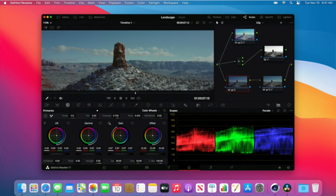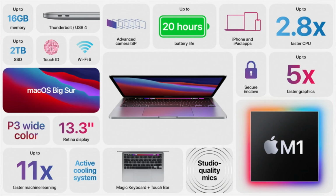The MacBook Pro is, I think, a fantastic machine. And what they showed us, and I'll say this before I say any numbers, you're able to stream an 8K progress file in Final Cut without any hiccups. DaVinci Resolve doesn't drop a frame. That's how powerful these machines are. The MacBook Pro is 2.8 times, almost 3 times faster in terms of CPU performance, and 6 times faster in graphical performance.